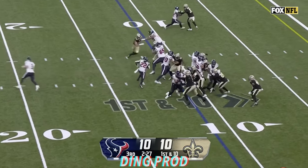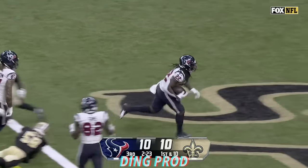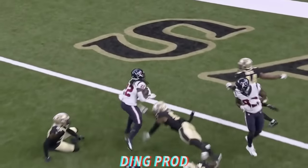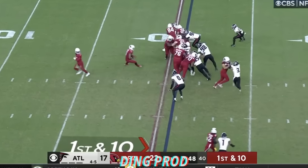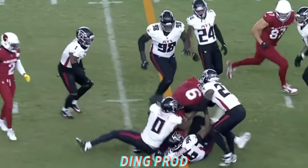And with Mike Boone. Big hole. Boone inside the five. Still on his feet. Boone in for the touchdown. Kyler Murray's first game action since week 14 of last year. Look at Connor. Puts him in the spin cycle.